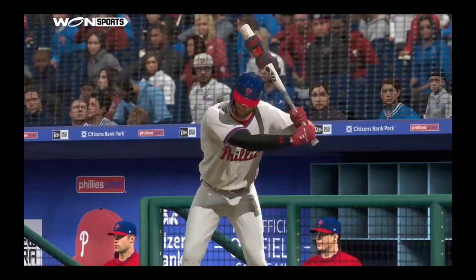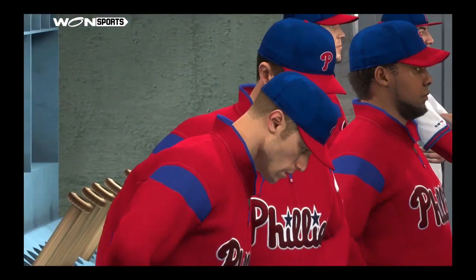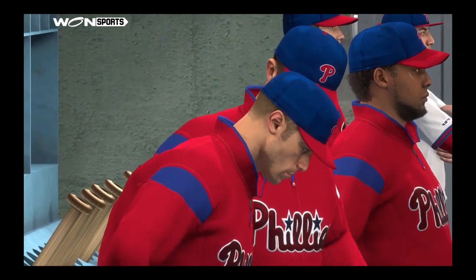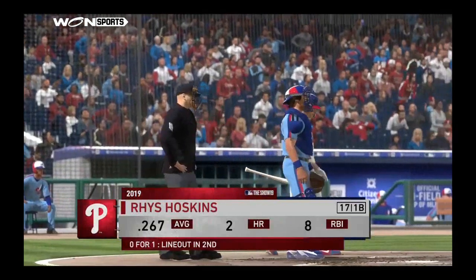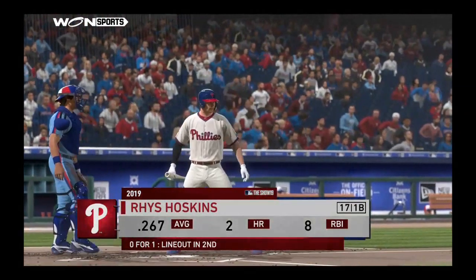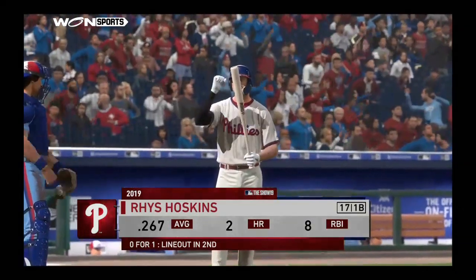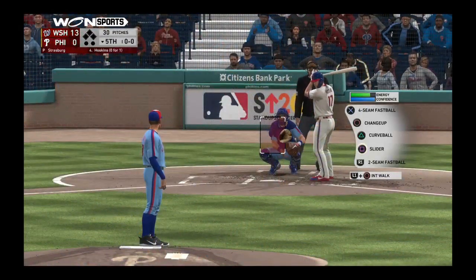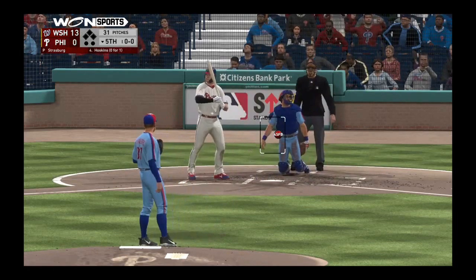Here's a look at Bryce Harper, who has looked absolutely awful tonight. Struck out twice, one looking and one swinging. Bryce Harper will be leading off, hitting .267 with 2 home runs and 8 runs batted in. We are in the bottom of the 5th, and the Expos have the commanding lead. And so far, so good for Strasburg. Fouled away, strike 1.